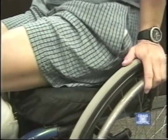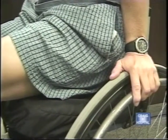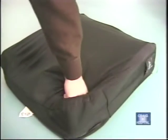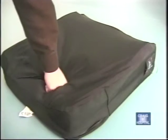Muscles and other tissues provide a natural cushion over bony prominences of the body. After spinal cord injury, there's less natural padding due to a decrease in muscle mass because of the paralysis. This provides less protection to areas of the body. So extra protection must be provided to the bony areas by a system of padding.